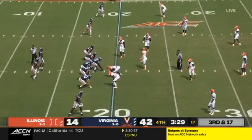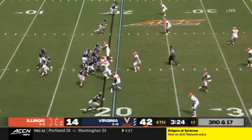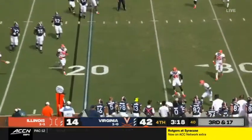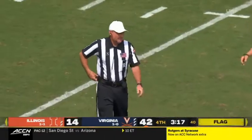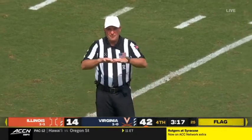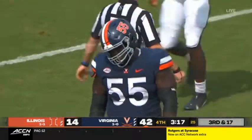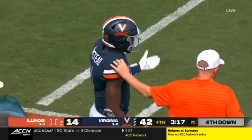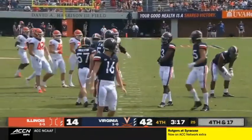Now 3rd and very long. Steps up. Flag down. Incomplete on 3rd down. Holding, offense, number 55. Penalties declined. 4th down. Sackett Wood, the intended receiver. Penalty against Virginia was declined. Ira Armstead comes over and has a word or two with the coaching staff. It'll force a punt. We haven't seen Jacob Finn very often. I think this is just his 2nd punt of the day.